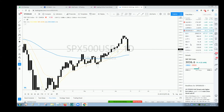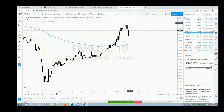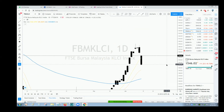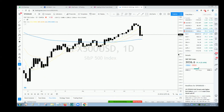I still remember last week someone asked me about KLCI. So let's have a look at KLCI, because it's interrelated, is it? But not that bad, you see. Malaysia's stock market can still perform. We came back up a bit. So that's all for S&P 500, further downside. Look for another sell.